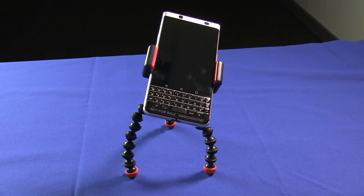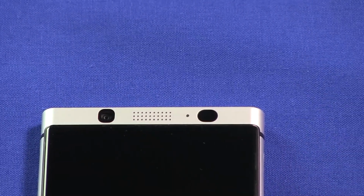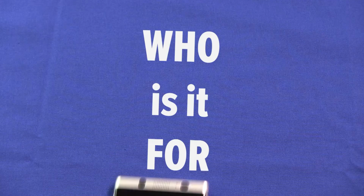The camera also, probably the best camera that BlackBerry has had in a phone, but in that premium space, is it a contender? No, it's not. It's a good camera, but not a great camera by any stretch of the imagination.